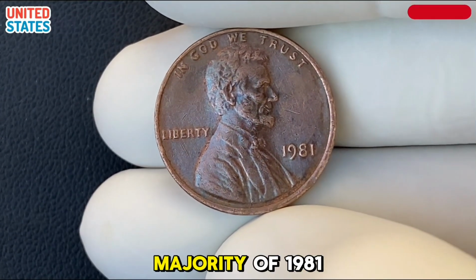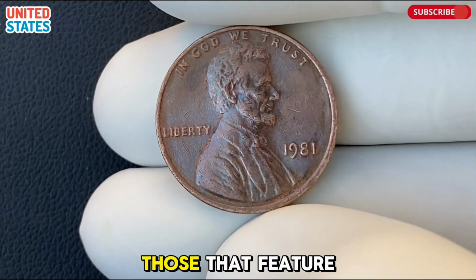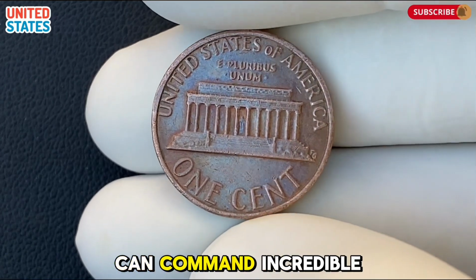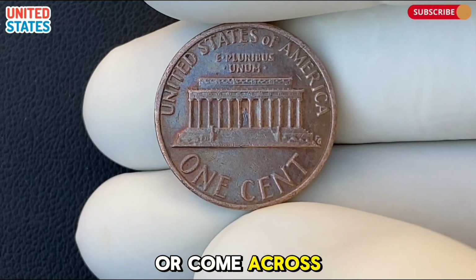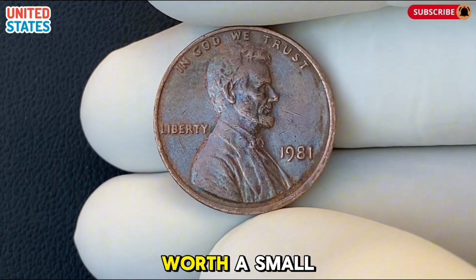While the vast majority of 1981 pennies will never fetch more than their face value, those that feature rare minting errors or have been kept in exceptional condition can command incredible prices. So, if you happen to find one of these rare pennies in your collection or come across one in circulation, take a moment to examine it closely. It could be worth a small fortune.